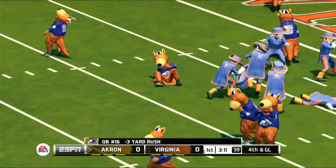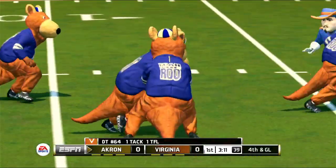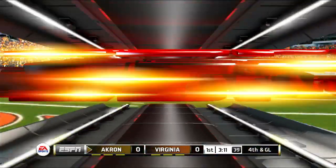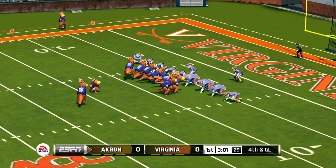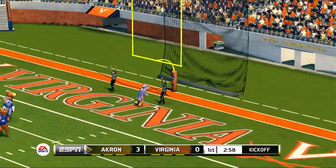They'll bring him down around the 7-yard line. He had nowhere to go on that option play. Boy, he's lucky he held onto the football there. This should be an easy field goal. Is looking to go up by 3. It's up, and it splits the uprights.